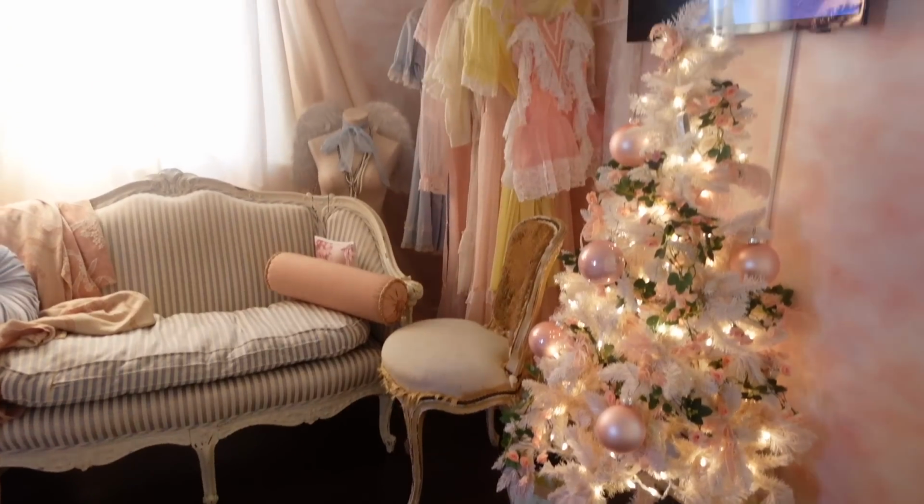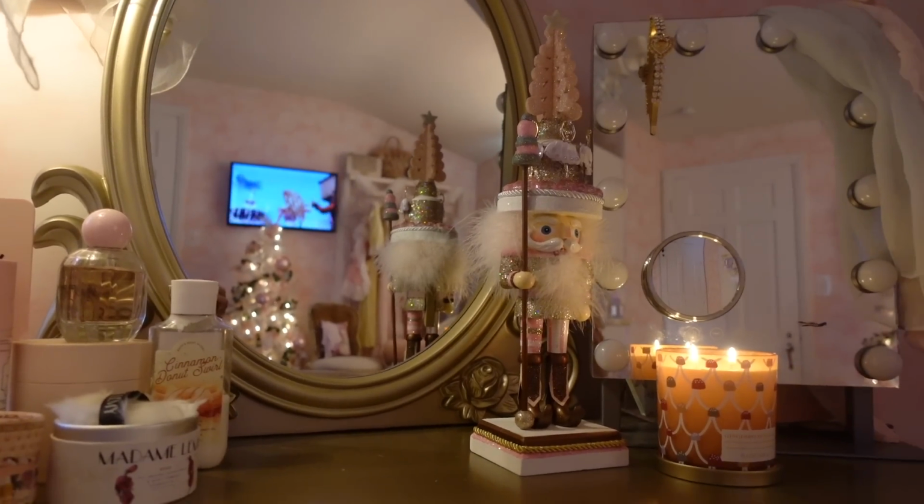So not only am I gonna clean and organize my closet, but I'm decorating my closet for Christmas. This is gonna be the first room that I'm decorating for the holiday. I'm actually gonna decorate room by room to make it super fun and exciting, to make sure I put just as much attention to detail in every specific corner of every single room in this house.